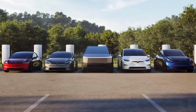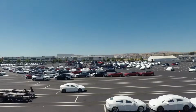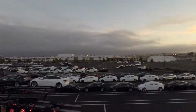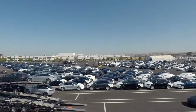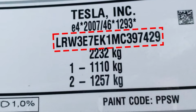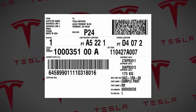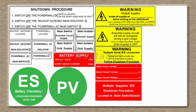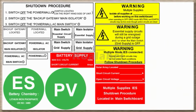At this stage, the vehicle is routed into a specialized outbound logistics yard, a designated section of the Gigafactory site, or an adjoining facility engineered specifically for the staging, sequencing, and transportation of finished vehicles. Each car is tagged with a digital shipping label that contains its vehicle identification number, model variant, color, wheel configuration, destination, and special instructions such as left-hand versus right-hand drive.